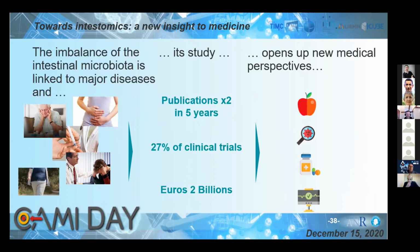I'm sorry. Yeah. So as a conclusion, I think it's important to remind you that we are targeting a new way of performing medicine, in the sense that the imbalance of intestinal microbiota has a major impact on probably all chronic diseases. On the left part, you have some instances of diseases with, for instance, inflammatory diseases of the small intestine, or neurodegenerative pathologies, diabetes, neurological disorders such as depression and cardiac failure, for instance. And so this relationship between microbiota disorders and this pathology is proven by a growing number of publications.